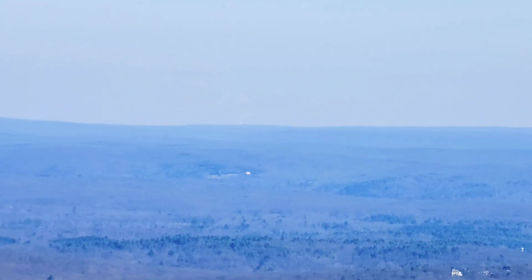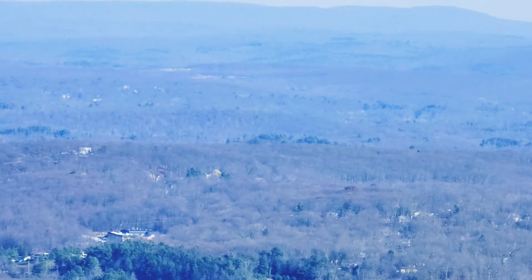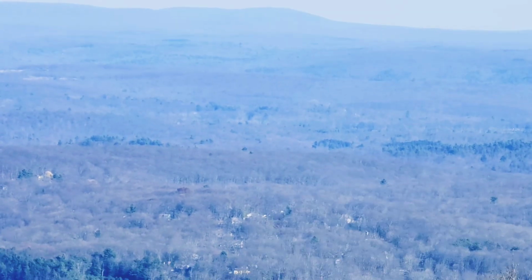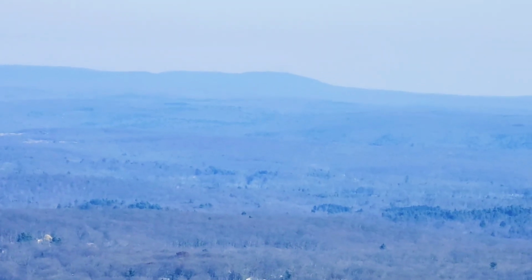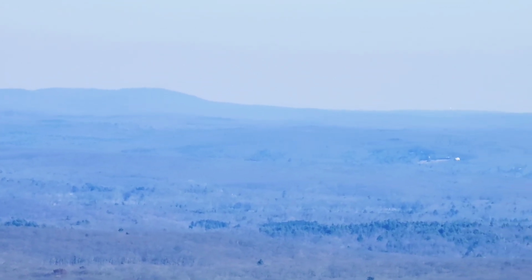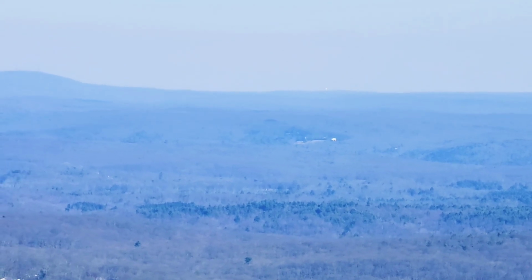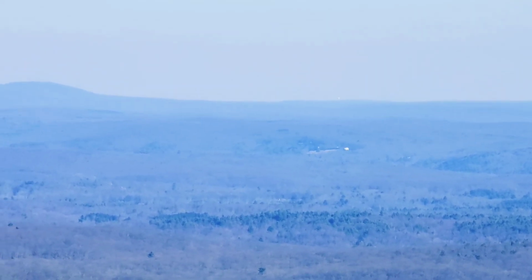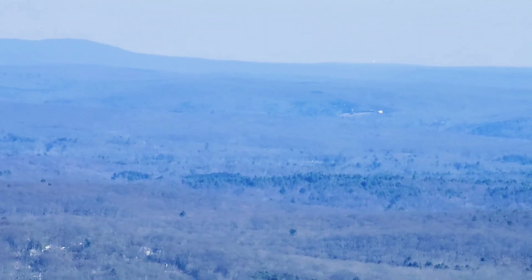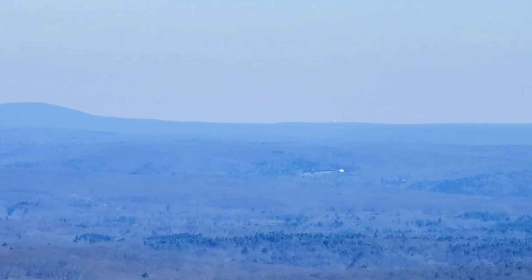Let me line up here. This shape jutting up and to the left is called High Knob, and just to the right, should be in my camera view, it's a little hazy out there, but there should be some M-shaped mountains. Those are the Catskill Mountains in New York. So we are seeing New York right now.